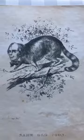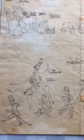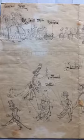This is also somewhat political. It is a parade in support of Henry Clay. This is a drawing, actually. And this was donated by someone who found it in a book. And that's not uncommon if you find old books. People seem to want to store things in books. And so if you have old books, it's a good thing to go through and see what might be there, particularly old Bibles. I'll show you some things from an old Bible in a bit.